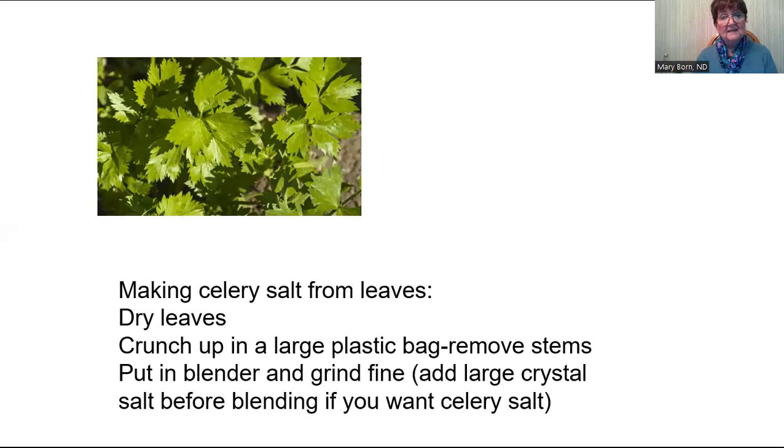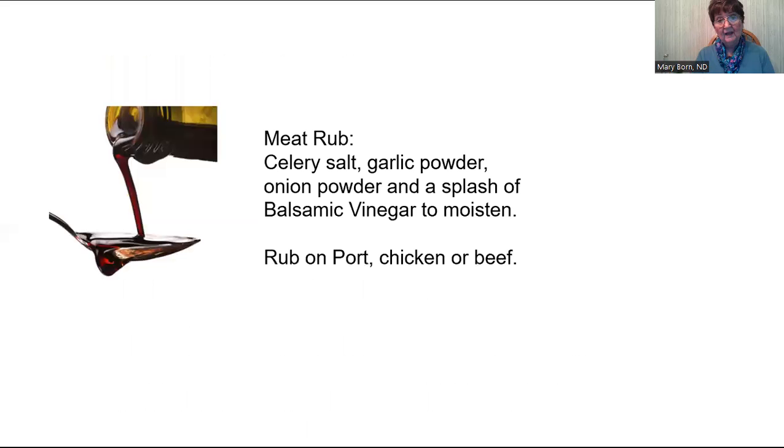But basically, I use this in so many ways. But one of the ways that I really like to use it is in a meat rub. Now, I've used this on pork and chicken, and well, that's supposed to be pork, not port. Beef, all kinds of meat, to roast, whatever.